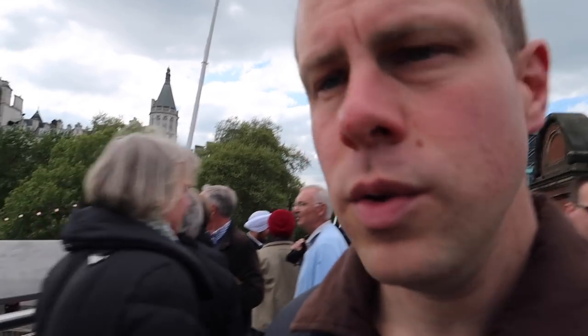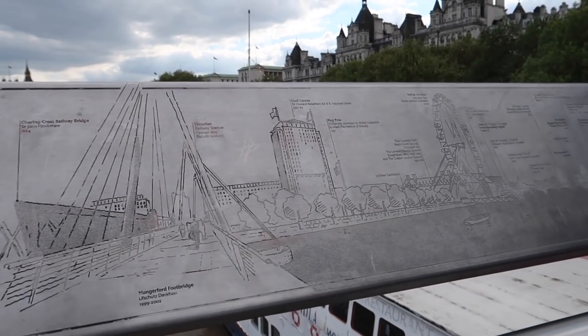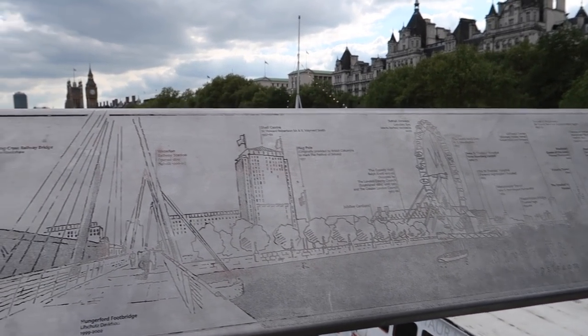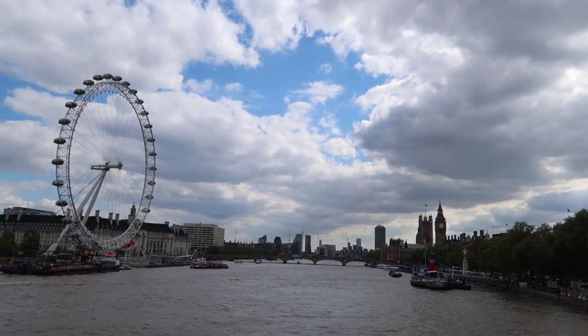Okay, you get great views of the London skyline from here. Super popular with visitors. Also, there are these engraved illustrations of the London skyline. There's one at both ends of both sides of the bridge, and all of the buildings have been named so you can see exactly what you're looking at.